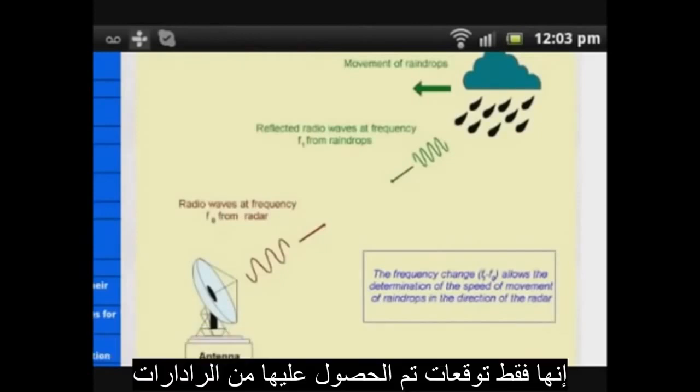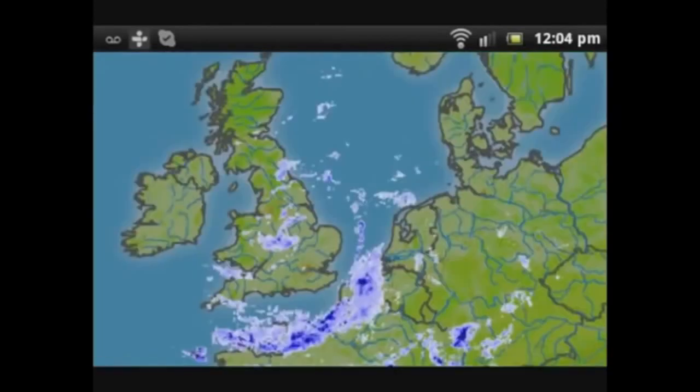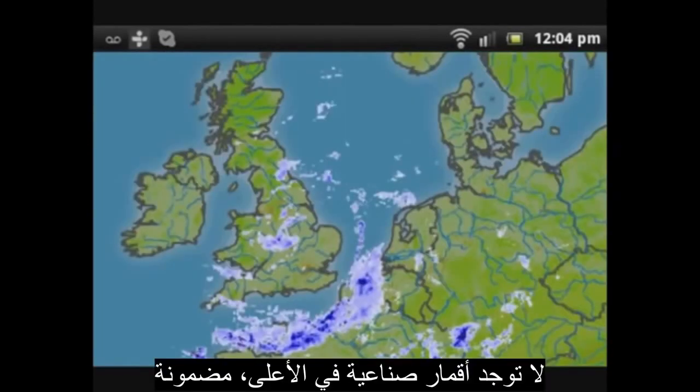They're just images, predictions from radar, and then they superimpose the information onto the background of the Earth, so it looks as if you're looking down from above. And that's all it is. There are no satellites up there.